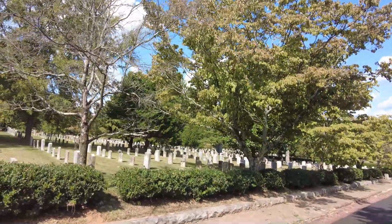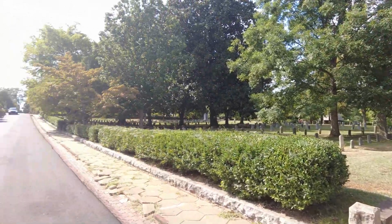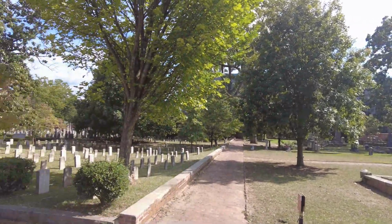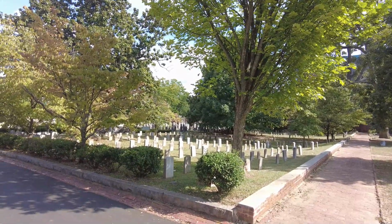Now, I've said this in a few of my other videos. Finding Civil War areas in cemeteries in the South is not uncommon. As you can see, here's a non-military area. Right over here is the Civil War area. They tend to be very uniform and very clean. Oftentimes the plots are adopted by groups like the Daughters of the Confederacy, who take responsibility for keeping the areas up. So that is probably what is happening over there.